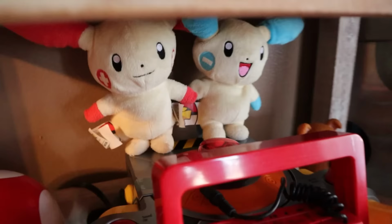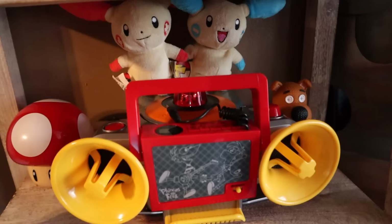All right, and Plusle and Minun, they're going here on top of our Phineas and Ferb radio. They have another duo up there too, so they kind of blend in. Hey, and one of them with the Mad Kitties is over here right now.